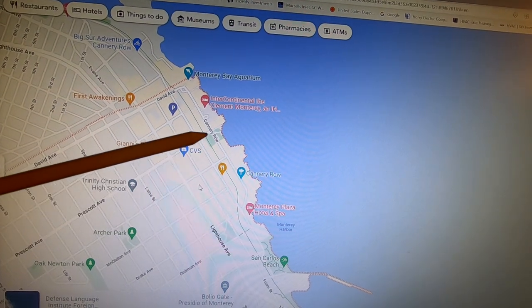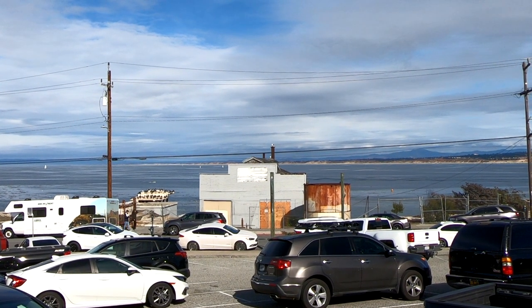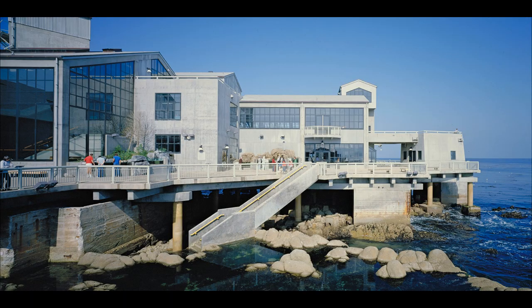Another great place to visit when down in Monterey is Cannery Row. This place is absolutely beautiful too, just like everything else we see around here. This area of Monterey called Cannery Row is where the factories used to be where they canned fish. Some of the old original buildings can still be seen here. And the aquarium is also in this area too. So if you're looking for the Monterey Aquarium, it's right down here in Cannery Row.